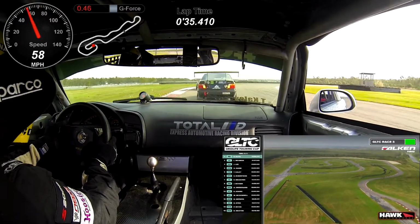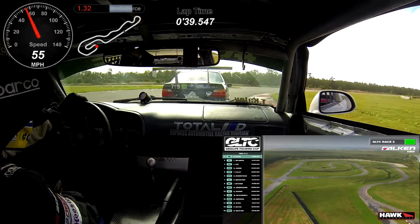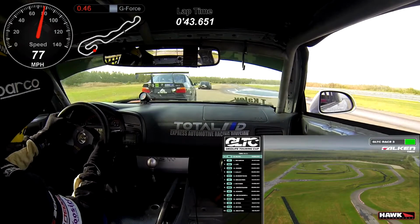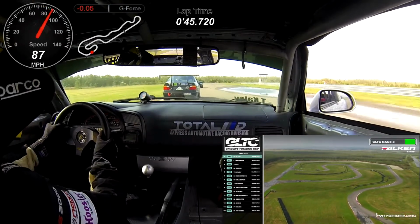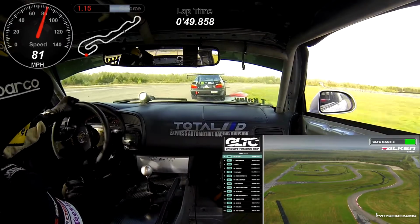These fast, long sweepers, turns 5, 6, and 7, those triple right-handers across the back of this track. The Civic will start to gap just a little bit, which means that Luke McGrew has just grown to already 5 car lengths or so, and it's going to continue to do so. McGrew's got to find some speed back there somewhere.